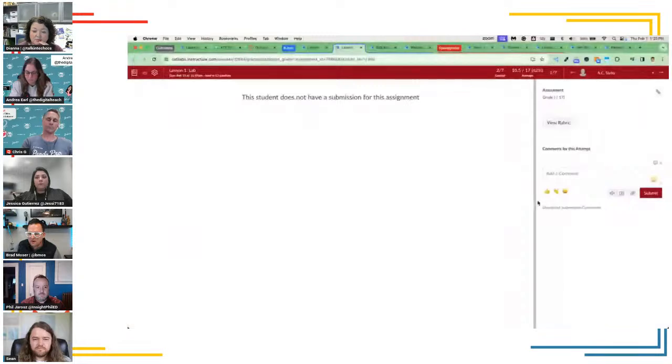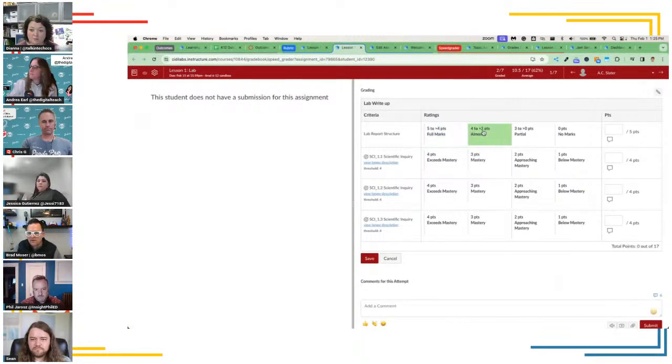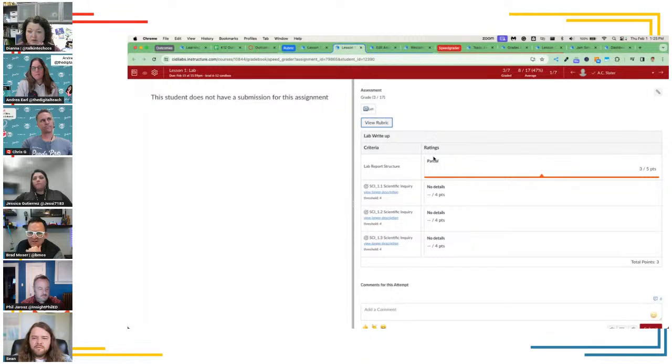Share the screen again. And we'll go to Speedgrader, look at how this plays out for the teacher. So when I click on this, now I have the ranges. And it always will default here to the high level, right? So if you're picking 3 to 4, it's going to default to 4. If you're picking 0 to 3, it's going to default to 3. And so I just like making it easy, right? Is it 3 or is it 4? So I don't know. Any other thoughts on ranges there, guys?